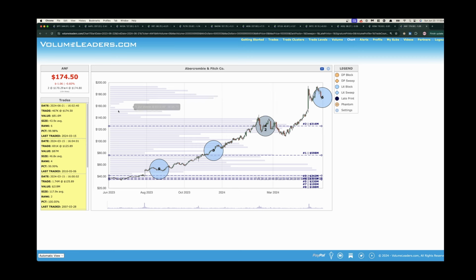And you'll notice on the volume profile, we actually have quite a large gap here at 160. We don't have much support here, right? Price broke through and never came back and tested. So I do think sooner or later this 150 level is likely to be retested. The timeline is what remains to be seen.